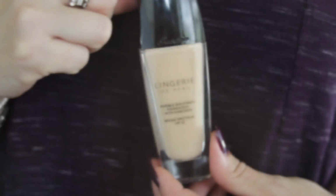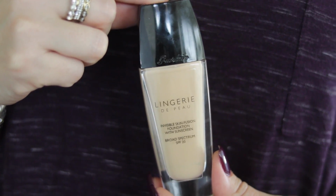It should be no surprise as I hold up the Guerlain Lingerie de Peau. This is my winter shade, shade 31, which basically I'm kind of back to by now. I've stopped using self-tanner, but it's a beautiful finish. It's great, especially on dry skin. It has a slightly satin, I wouldn't say dewy, but definitely satin finish. It's great coverage, definitely medium to full coverage. I feel the wear time on this is great. I will say the shade options, not so great, not a lot of shade options, but if you can find one that works for you, this is a beautiful, lovely foundation.